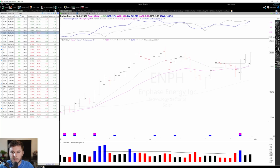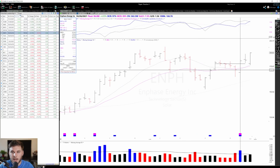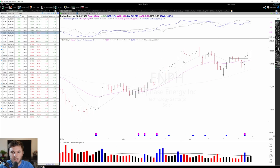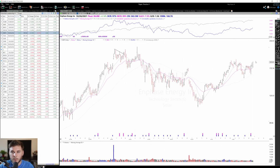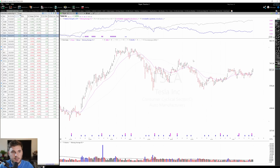EMPH also reported earnings and acted well right here. A bullish outside day, a consolidation day, and then a strong end to the week on this Friday. So I'll be watching to see how this acts through here. But ideally, I would like it to form a little bit of a consolidation beforehand, so you've got a pivot to manage risk against.